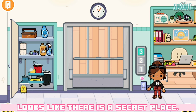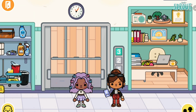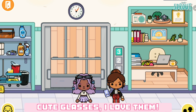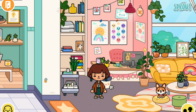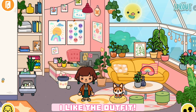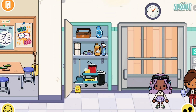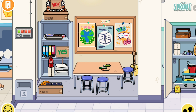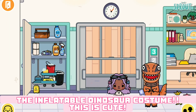Looks like there is a secret place. Cute glasses. I love them. I like the outfit. The inflatable dinosaur costume. This is cute.